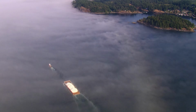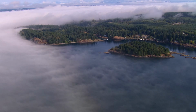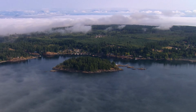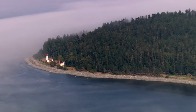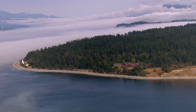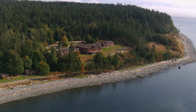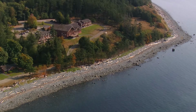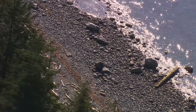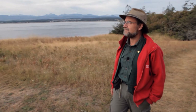To the west lies Quadra Island. At 310 square kilometers, it is the largest of the islands along this waterway. The southern end of the island is traditional First Nations land. It is a coastline steeped in history. On these beaches far below, stories and ancient mysteries have been preserved for thousands of years. Rod Burns is a cultural interpreter who works with local First Nations on Quadra.